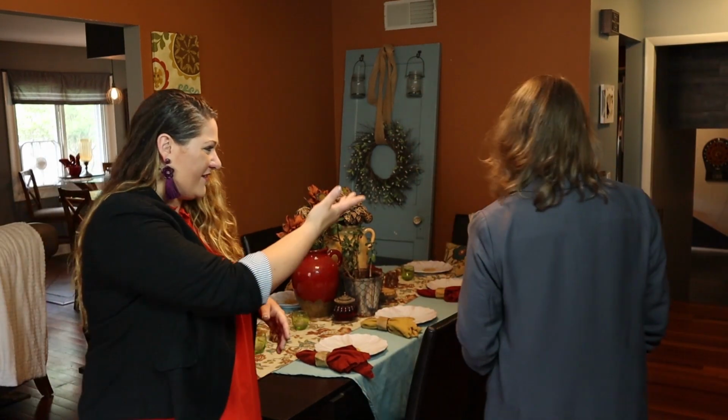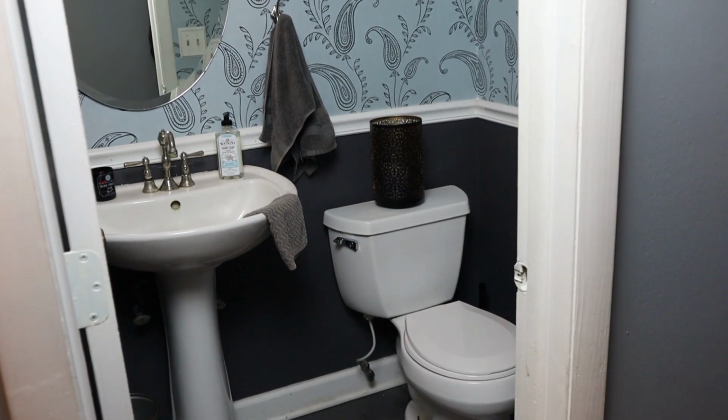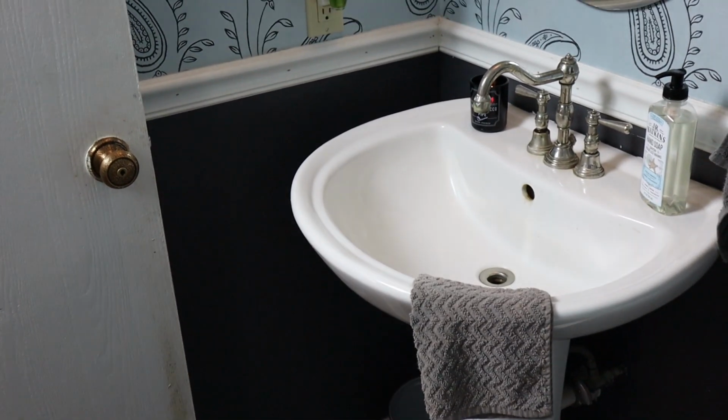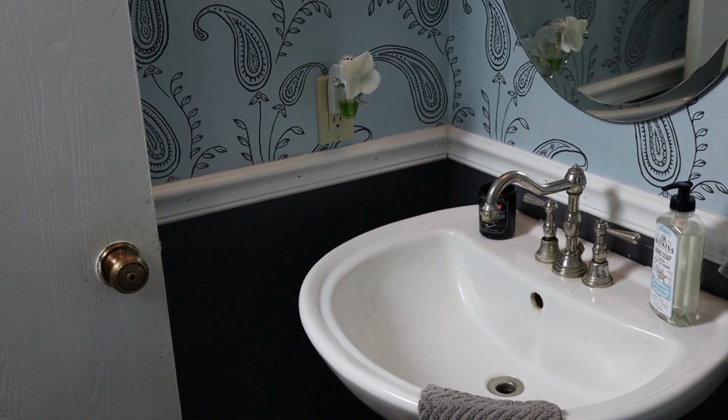Absolutely. Well, I'd love to show you some more trendy things that I pulled into my house, especially my powder room, if you'd like to come this way. Let's check it out. Right over here. Beautiful bathroom. Is this wallpaper or paint? It is wallpaper. And then we also have the color peppercorn on the bottom half.